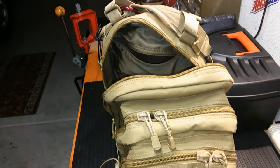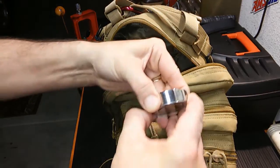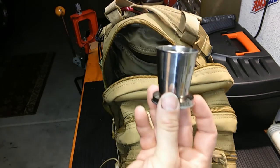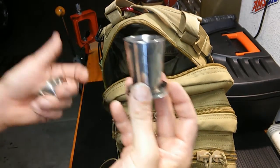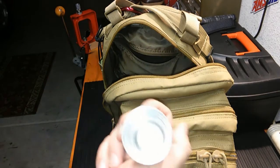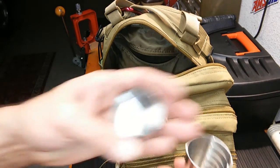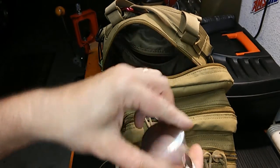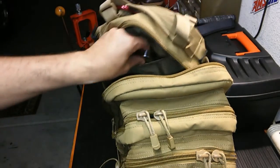And a little, this really isn't necessary, but it's kind of neat. It's a collapsible cup. And it folds up like that. So if your water's out, everything's out, or you've got to put something in here. You know what I've actually used this for in the past is on the top here for holding small pins and gun parts. And yes, I have washed it out since then. So anyway, that's about it.